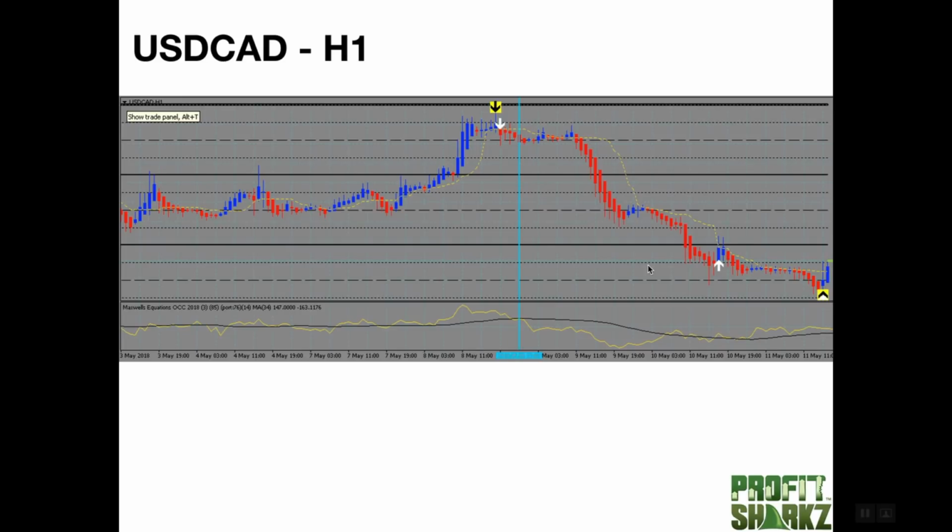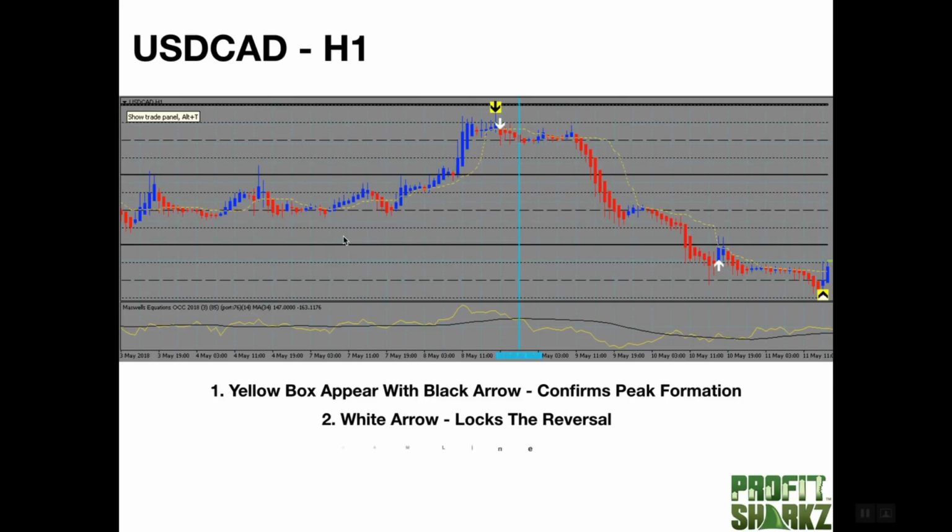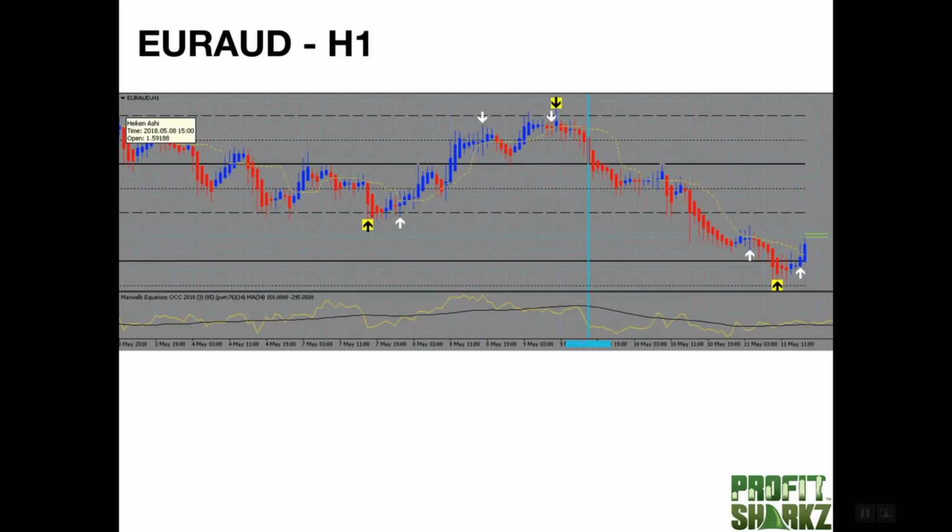Okay, let's have another look at another one. So that was USD CAD on the H1, the 9th of May, if you want to check it out for yourself. And then what we have now is Euro AUD on the H1. So if you look at Euro AUD on the H1, we've got two kind of setups here. And we're going to talk about this setup here when we look at the cons of this system, okay?